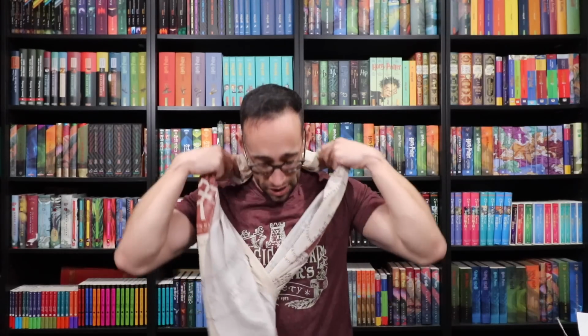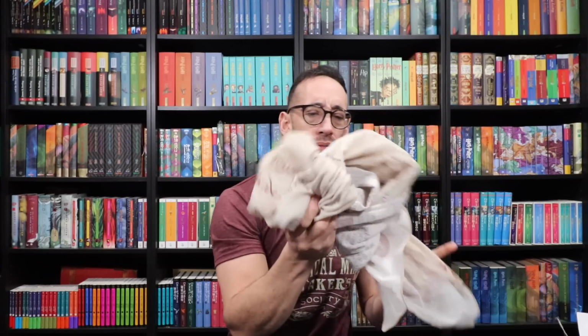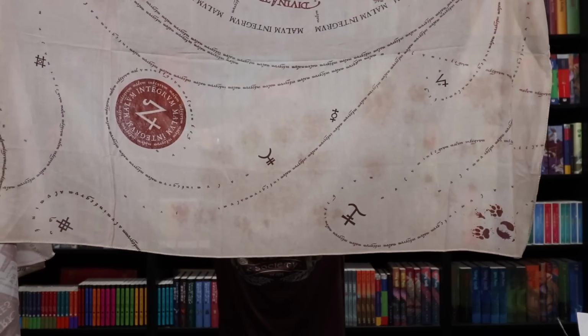That's not how you do it. How do you do this? You do it like this, right? Very fun, decorative Marauders map scarf. There we go. This would be great for a backdrop too, for flat lays or for photos, for your Instagram accounts or your collection. Have this in the back and have some other things on top of it and around it. I like that it's stained too. Look at this. It has some staining printed onto the scarf itself to make it look like old parchment.